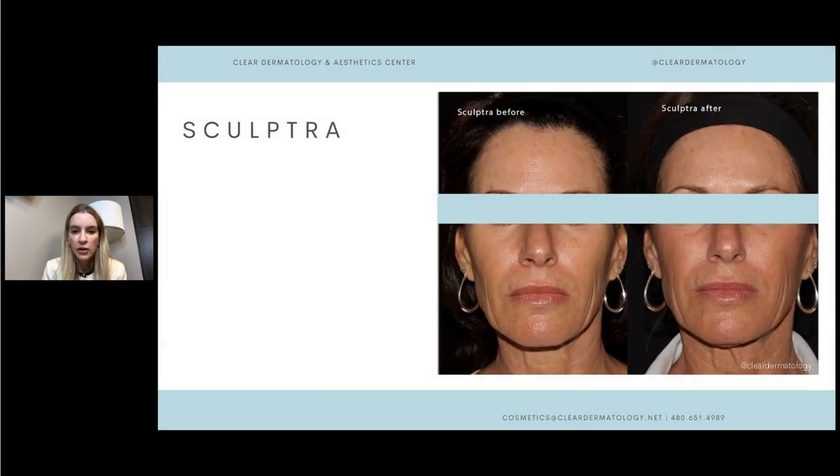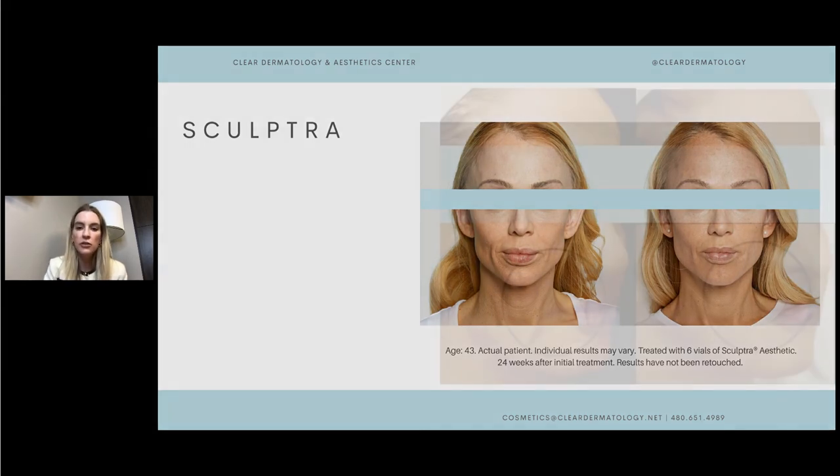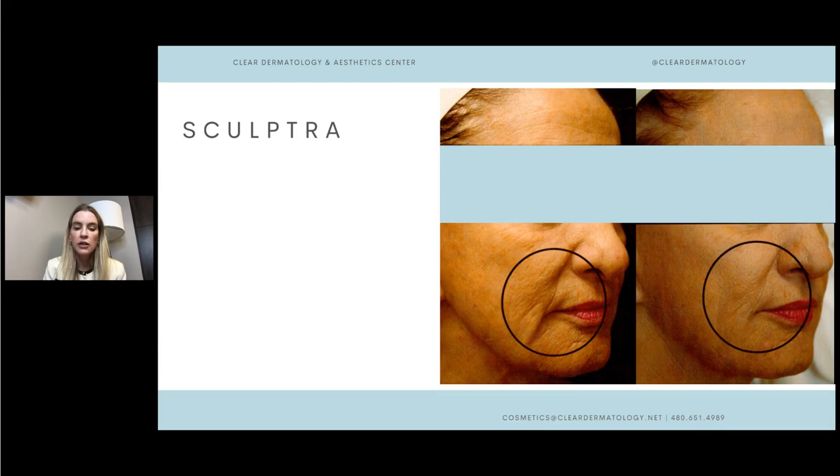This is one of my patients, 1 vial of Sculptra. Company photo, 6 vials of Sculptra, but look how amazing she looks. Look how much younger she looks. And again, look at that beautiful texture, tone, and improvement in the fine lines and crepiness. This is my photo.